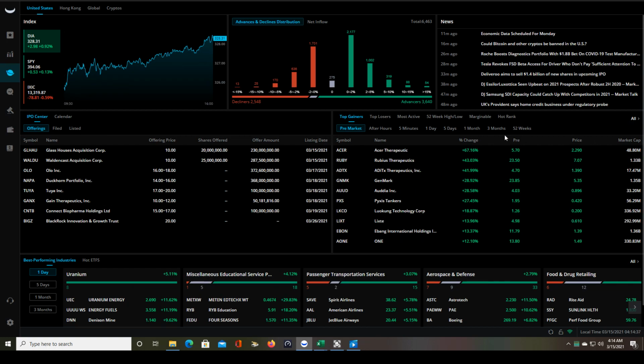So as always, I start with the Webull screener open. This is found on the markets page. Make sure top gainers and pre-market is selected. If you are trading in the pre-market, click all.